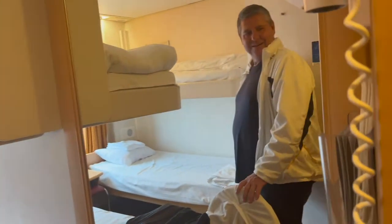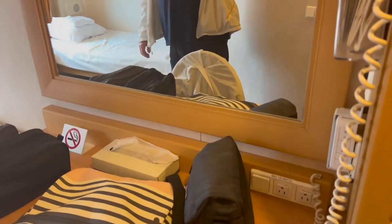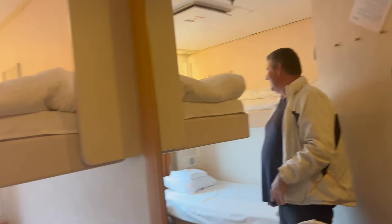Got little places for our jackets. Got ladders if you're on the second level bed. Got a phone if you gotta use it. Look at this, eh? Little desk, work area. If you got a hair dryer, baby, you got everything you need.